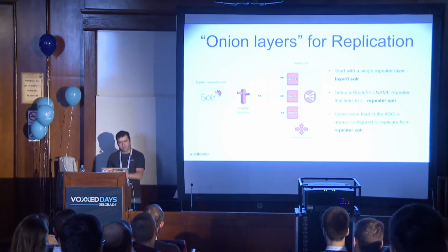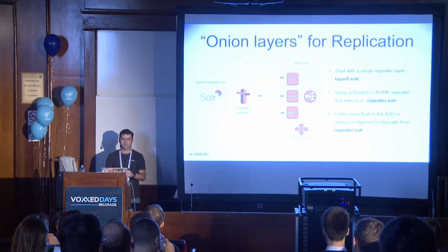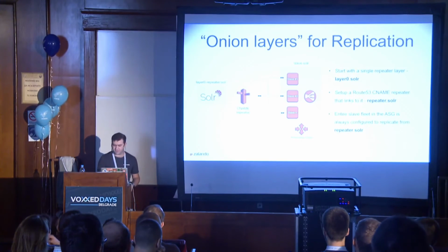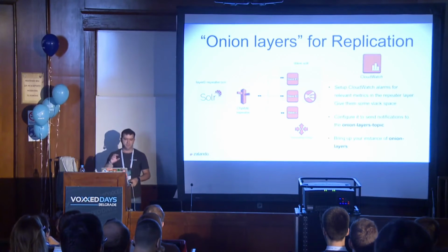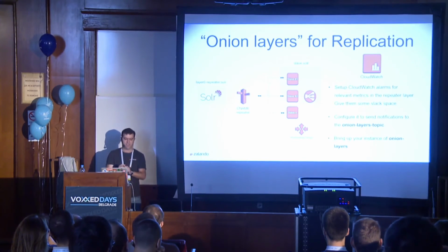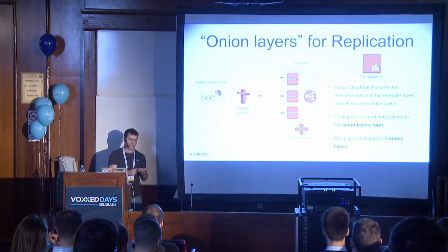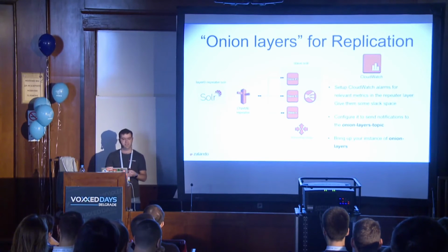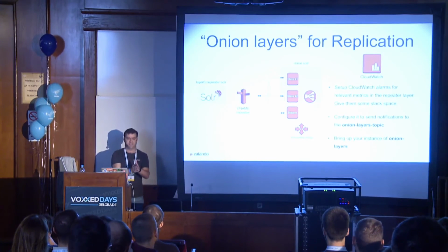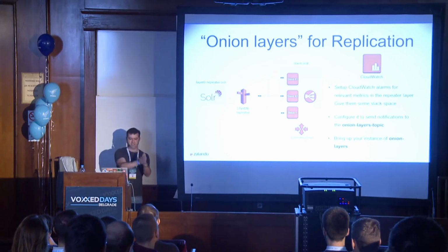And then we have the auto-scaling group, the slaves. What they do, they replicate from the repeater. And then, eventually, we set up the auto-scaling triggers. And these are configured in a slightly different way. What they do, they actually monitor the previous layer. And when the previous layer is exhausting its resources, either network, CPU, or whatever, we create a new layer. So instead of just scaling one group, we create a completely new group.